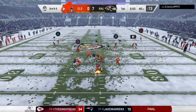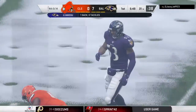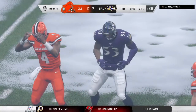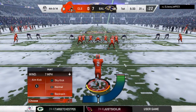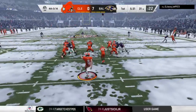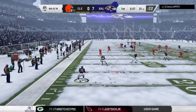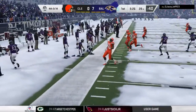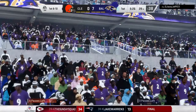From the gun on 3rd, Watson. Nowhere to escape, and he goes down. Uchenna Nwosu in there to get him for a loss of 9 yards, and that also leads to 4th down. And the punt team on now as this one's sent away. Pulled in at the 24. And he gets this up just shy of the 30 to the 29.